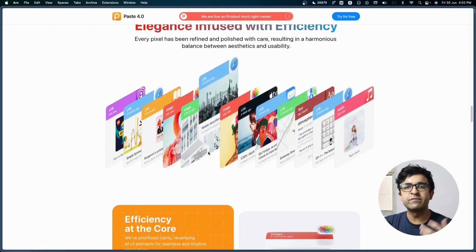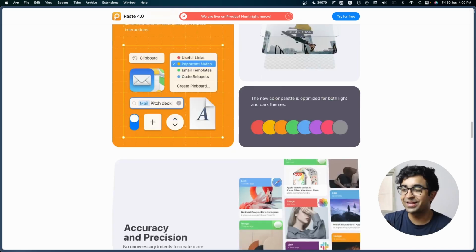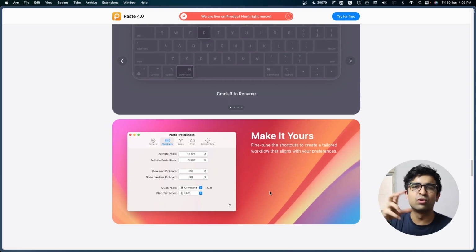And it's not only for links, it could be for messages, it could be for images, it could be for music, and it accesses the already existing clipboard functions on your Mac. So here's another reason for buying a Mac. And of course, you can set up your own custom shortcuts, etc. on your keyboard, so you can use it the way you like.